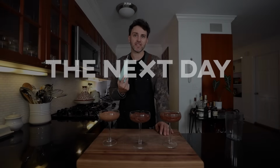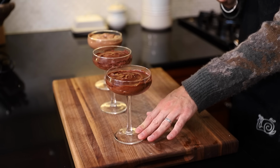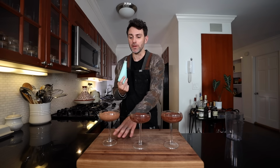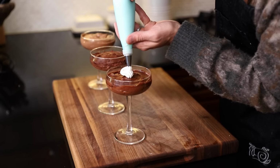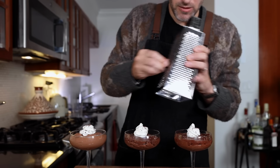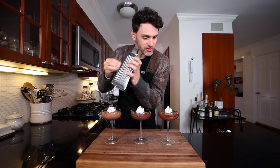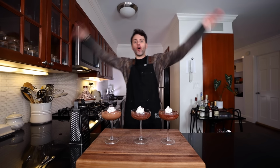I figure I'm gonna serve all these chocolate mousses the same way today. I mean, Julia recommends like a creme anglaise to go with hers. Jacques recommends cream, and TK recommends like this cookie that I gotta make. But I figure just whipped cream for all three, that would be the way to go. Little chocolate shavings on the very top. That's it. Order up with a special guest.